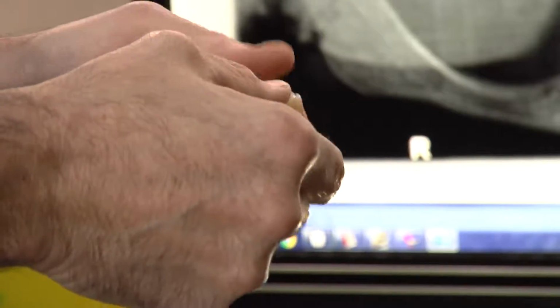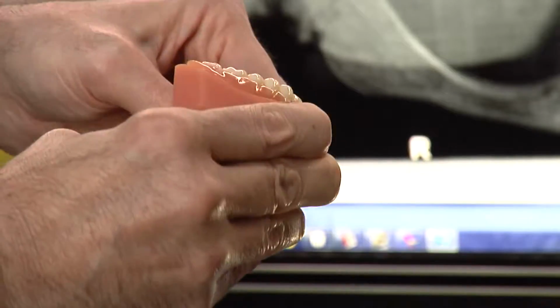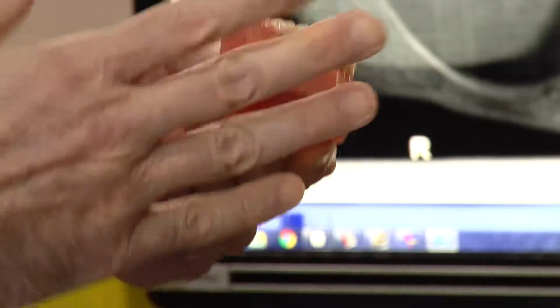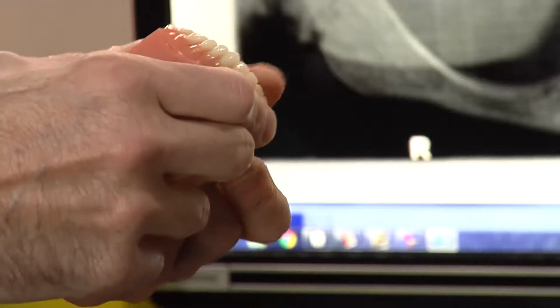Something like this, when you chew, you're still chewing on your gums, because it's not implant supported. It's just being held down. So we call that implant retained, but not implant supported. You're still chewing on the gums. So that's something that's really important to understand.